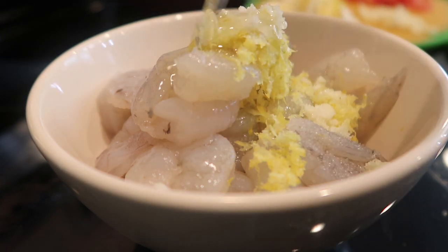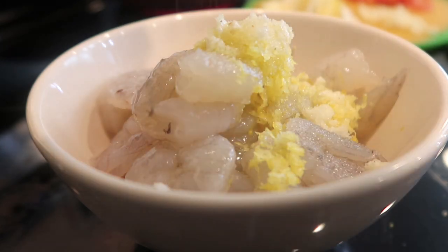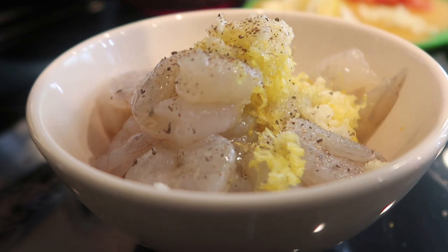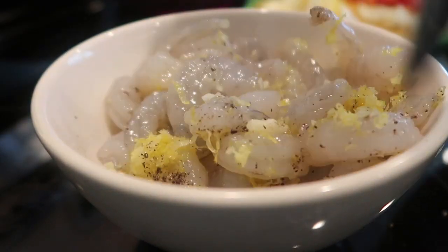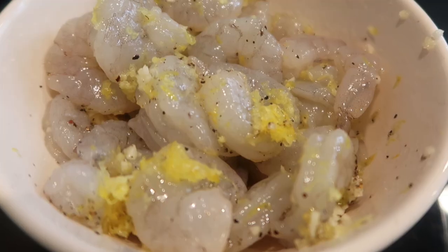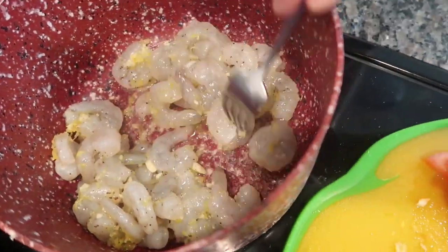And then once you get that all in, you're going to give it a good mix, and you're going to set that off to the side while your pasta is cooking, just so that the shrimp can absorb the lemon juice and the garlic and the salt and pepper. It's just going to create great flavor for when we throw it into the saucepan.